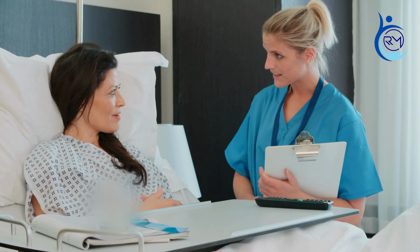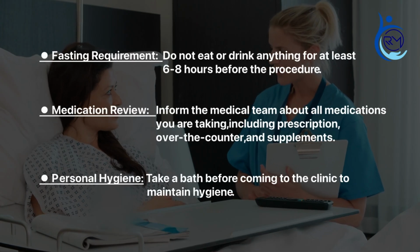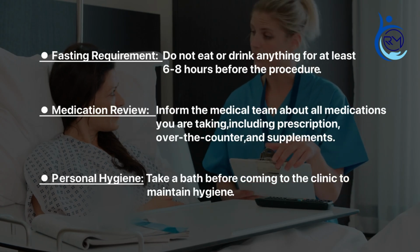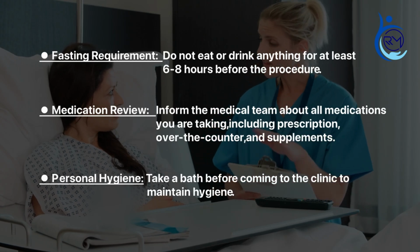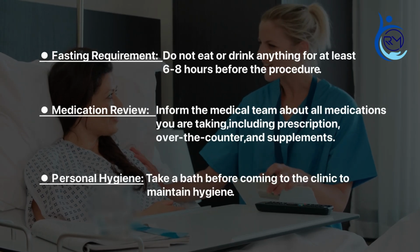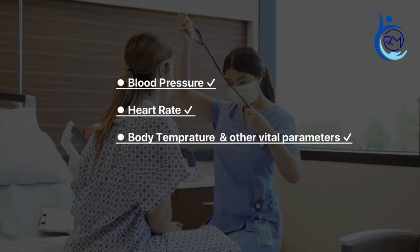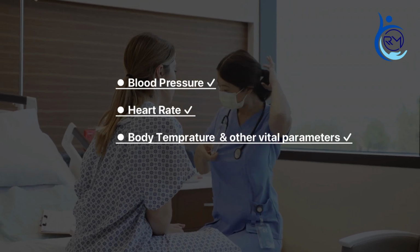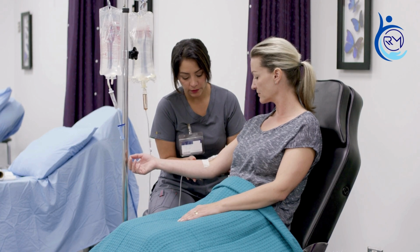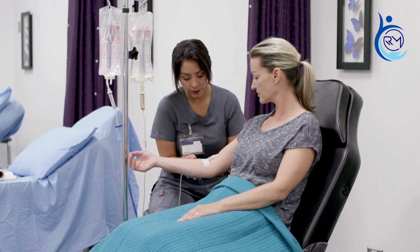In the pre-operative room, they will ensure that you have avoided drinking or eating anything 6 to 8 hours prior to the procedure. They will review the medications you are currently taking, and your personal hygiene will be checked. We recommend taking a bath before coming to the clinic. Your blood pressure, heart rate, temperature and other vital parameters will be checked, and an IV line, intravenous line, will be inserted for administration of fluids and anesthetic.